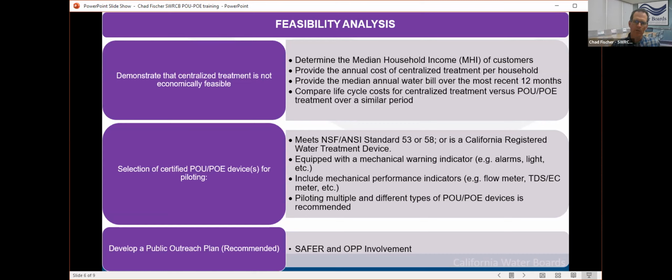So I'm not going to read through all this, but I will read through the questions. Some things to think about is demonstrating that centralized treatment is not economically feasible. If you look in the regulations, and again, the paradigm we're thinking about here is a public water system, one of the requirements in the regulation is essentially asking, why can't you do centralized treatment? And it's usually economics, right? Some of the bullets here are best practices on trying to address that. There aren't any hard metrics around this.